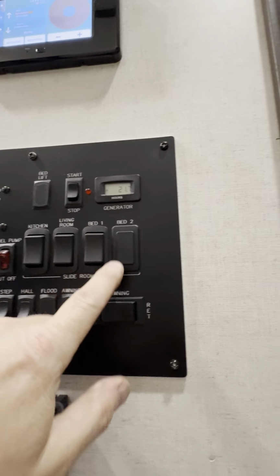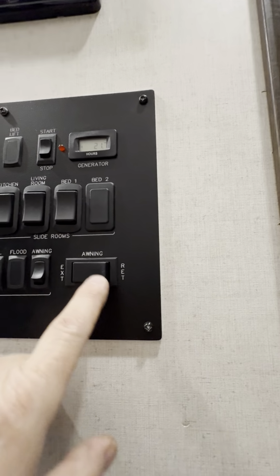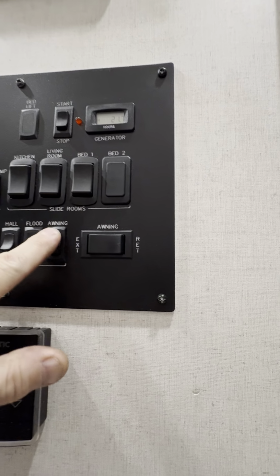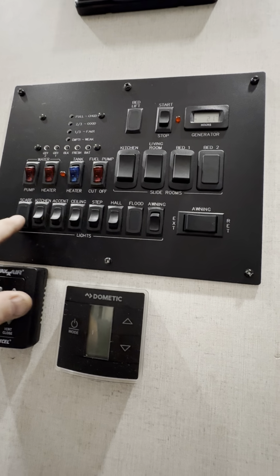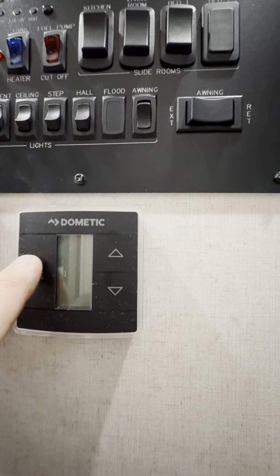You got your slide out controls for your kitchen, living room, or bedroom. You have your awning extend and retract for your front awning. And then this switch here is for the awning lights directly below the awning. You got hall light switches, step switches, ceiling light, accent lights, and kitchen lights. These are all lighting. Again, down here, same style thermostat as the bedroom.